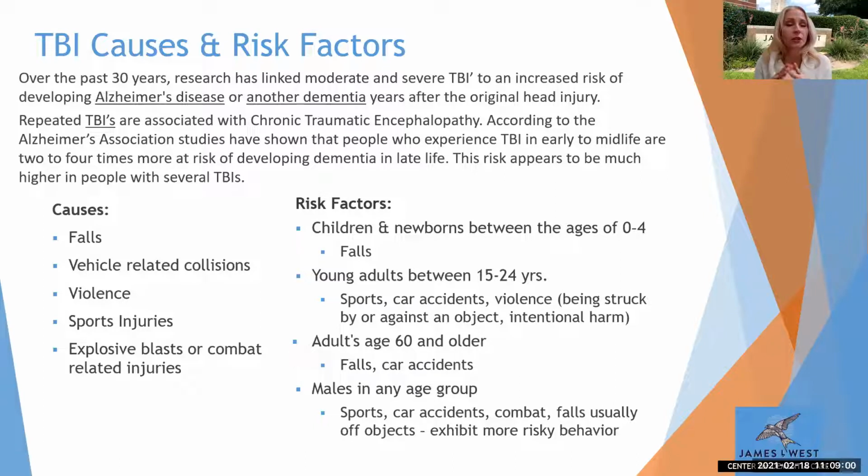So over the past 30 years, and this is from the CDC, research has linked more moderate and severe TBIs to an increased risk of developing Alzheimer's disease or other related dementias. And they occur after the original head injury. So years later, you'll start to see these symptoms. And again, repeated TBIs or blows to the head are associated with chronic traumatic encephalopathy. From the Alzheimer's Association, studies have shown that people who experience TBI in early to midlife are 2 to 4 times more at risk to develop dementia in later life.